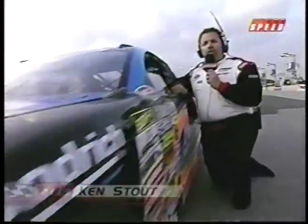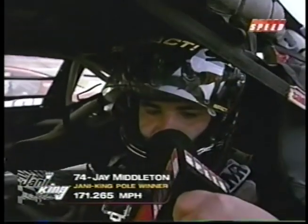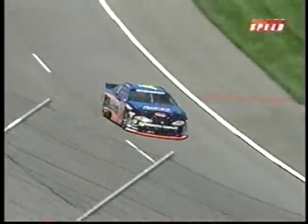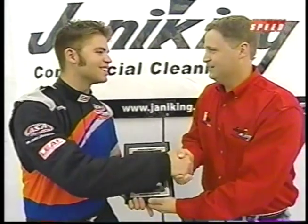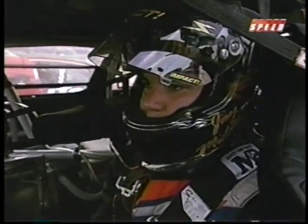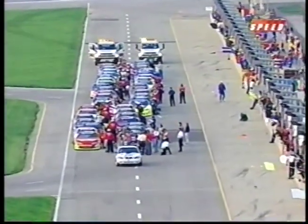Focusing on a driver up front is Ken Stout. It'll go down in the history books that the first ASA race at Kentucky Speedway has a 19-year-old in just his second ASA start, Jay Middleton, sitting on the pole. Jay, talk to me about that lap. It was just a great lap. You know, we were practicing real well. Our best lap happened to be in qualifying, which is what's supposed to happen. So I didn't think it could happen, but hey, we're up here on the front of the field. Hopefully we can finish up here. Well, he has been on the pole before, but it was at a super late model race at a track that Mike Cope owns called Bronson Motor Speedway, and he won 3 weeks ago.